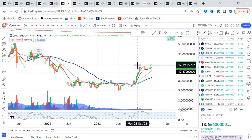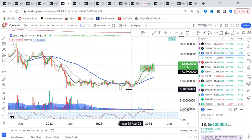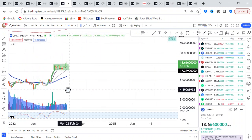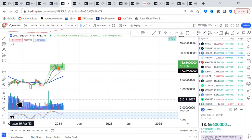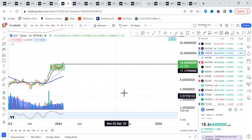So if we have a look at this sort of thing over here, we can see there's a box structure, some sort of basing pattern. It's gone up, based nicely, and then we've broken out of that base, and I do like that. If we look at the volume as well, it's declining; there aren't massive pops in volume here. Towards the end there seems to be a decline in volume, even though we had a few pops, but in general the volume's declining.